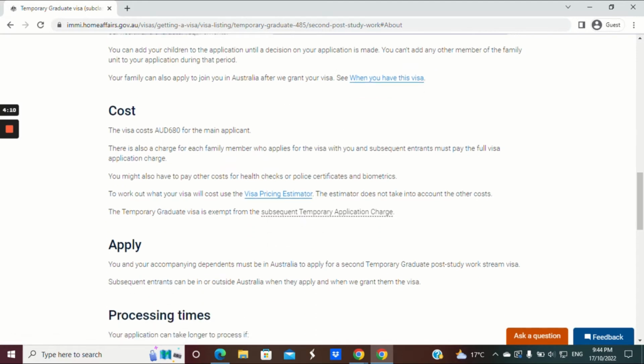The cost of the visa is $680 Australian for the main applicant. There's also a charge for each family member who applies for the visa with you, and subsequent entrants must pay the full application charge. So if they apply together with you, it's cheaper. If they apply as subsequent entrants, it's going to be $180 for each applicant.